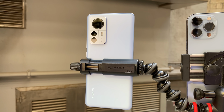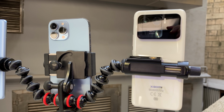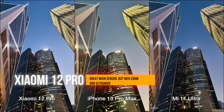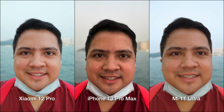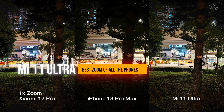So what'd you guys think? Did the 12 Pro hang in with these other camera champs, the iPhone 13 Pro Max and the Mi 11 Ultra? Folks, in third place, the 12 Pro. That's right, guys. A great main sensor, but a meh kind of zoom. Great shots here from the 12 Pro, but overexposure on the front camera. I would like to see a better improvement in software updates, but guys, this is not next to these phones.